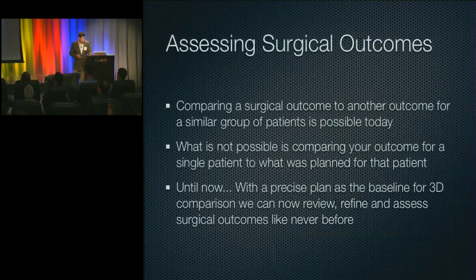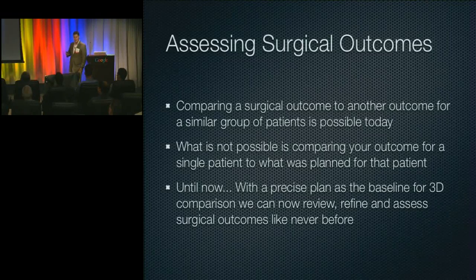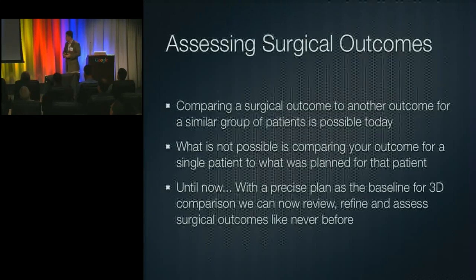And the other interesting piece of all of this, if we look at the knee or things in the head and neck, is related to assessing surgical outcomes, which historically are very hard to do. On a given patient population, if you put people into a group and said, look, we've got 18 people with the same problem, you can say, by and large, surgery took an hour, and we did this and this and this. But for you specifically, if there's no plan, there's no way to assess how the surgeon did against the plan. Here, we now have a baseline for 3D comparison to assess how they did.